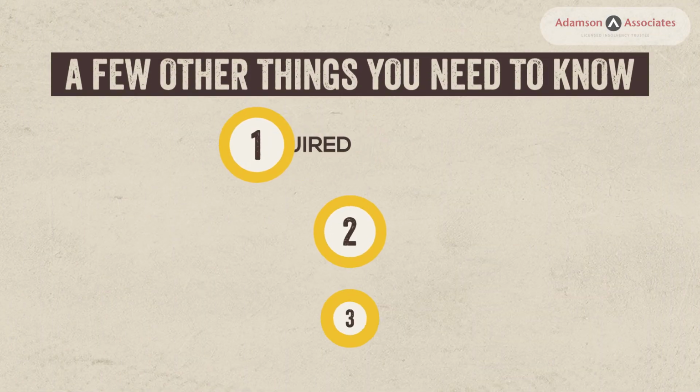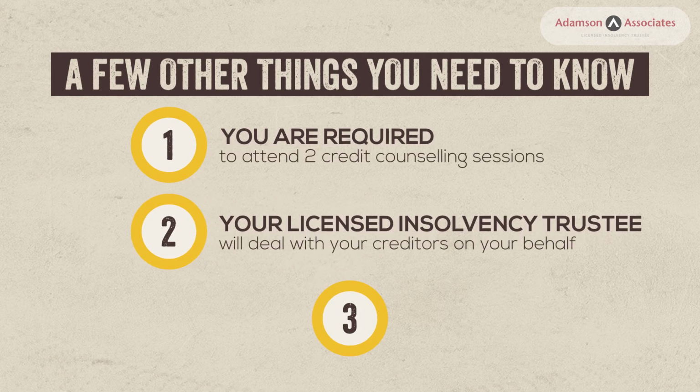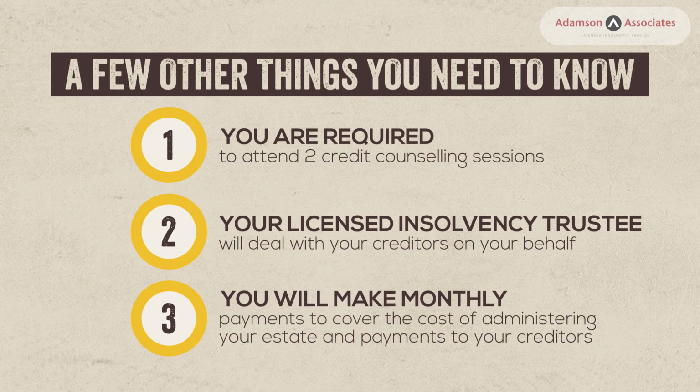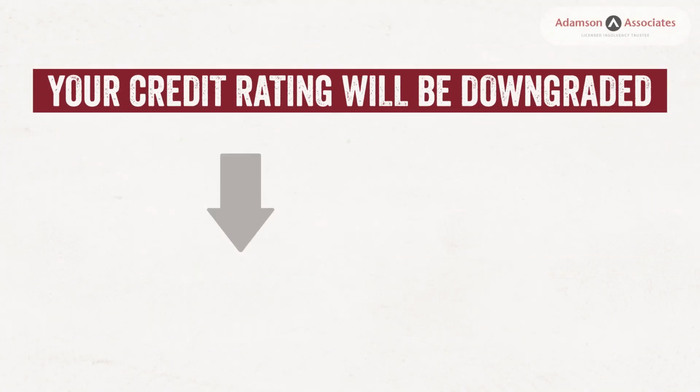A few other things you need to know. You are required to attend 2 credit counseling sessions. Your LIT will deal with your creditors on your behalf. You will make monthly payments to cover the cost of administering your estate and payments to your creditors if you have surplus income. Your credit rating will be downgraded as a result of the bankruptcy proceedings.